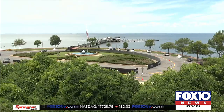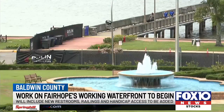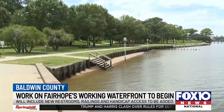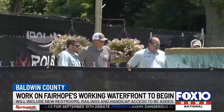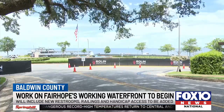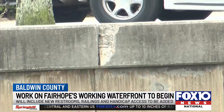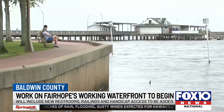The working waterfront project will address numerous problems at Fairhope's iconic waterfront park. It's taken a long time to get this project off the ground for several reasons. There was trouble finding qualified contractors who could do work on land and over the water. Then there's been the rise in cost of materials, requiring the city to go back to the Restore Council for an increase in funding. What had initially been bid as a $6 million project will now take about $10 million to complete. The city's share is almost $1.2 million.